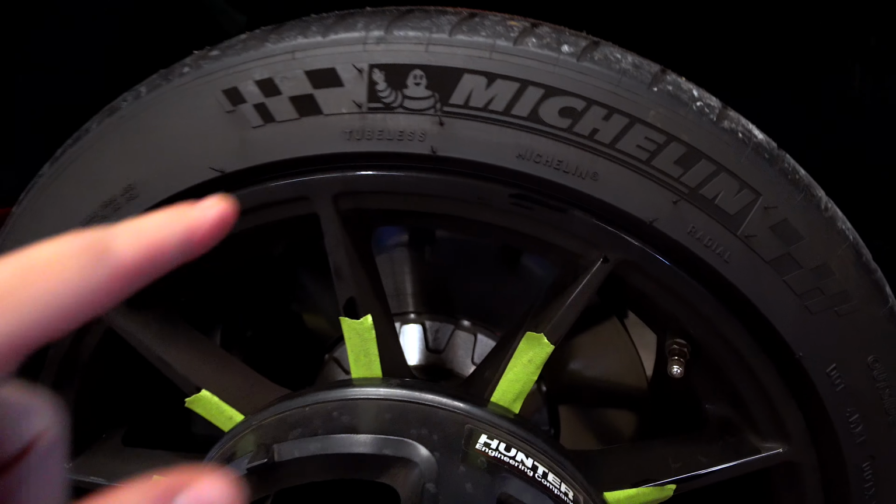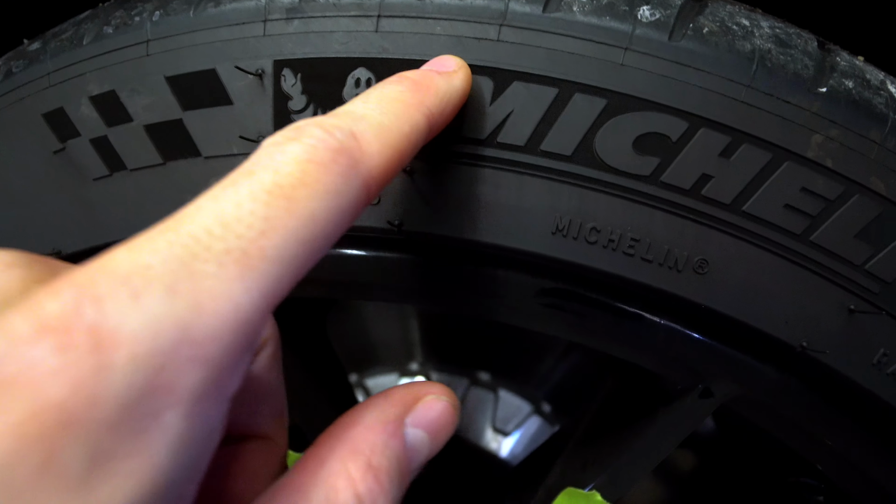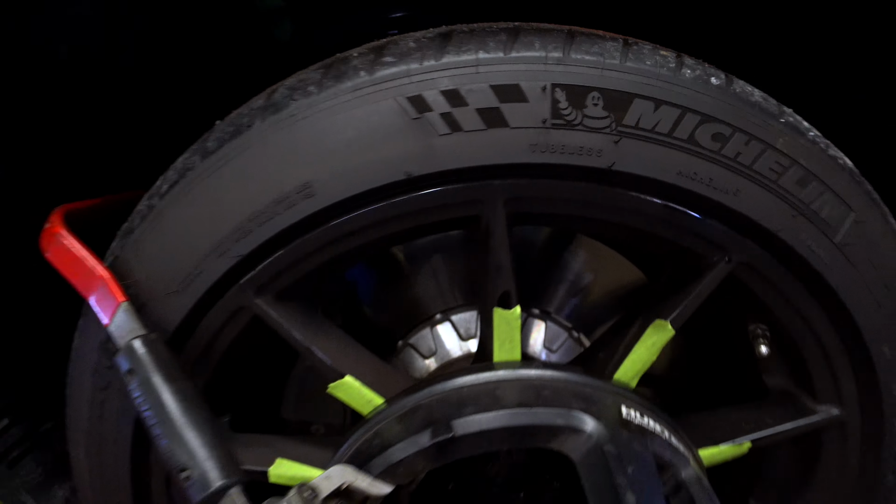And I'll tell you guys, I didn't realize this till Jody pointed it out. On these tires, there's velvet in between the letters. I did not know that, so that's pretty cool stuff.